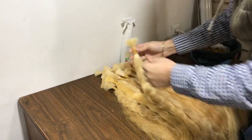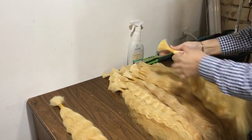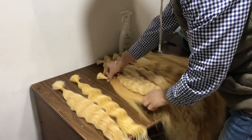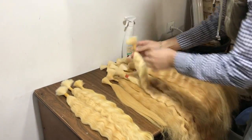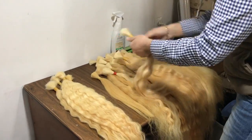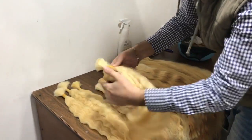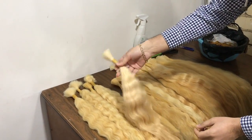Hi, you asked for wavies. Let me show you wavy blondes here. Here are the wavy ones. This is straight. There's another wavy. There's another wavy. As you can see there, some of them are light blonde, some of them are honey blondes.